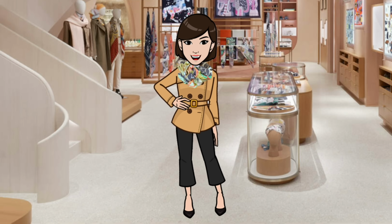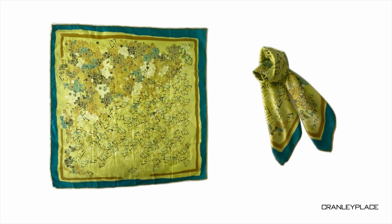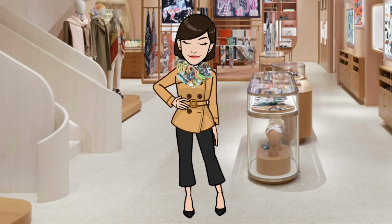Day 2 is a full day of meetings. For the scarf, I'll wear the 65 centimeter Calypso scarf. I have a yellow-green eyelet sheath dress. This is sleeveless. It's supposed to be hot. Then a solid black knit jacket, plus some black loafers, which are comfortable for walking. I have the trench coat as a topper, but may not need it if the warm weather forecast prevails.